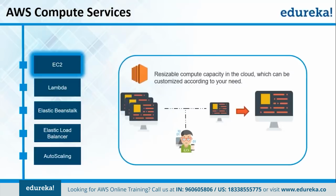EC2, like I said before, is just like a raw server. Now you can configure this raw server to be anything, right? You can configure it to be a web server, like I said, or a worker tier environment or something else. And this web server can be resized according to your needs. The instances or servers that you've launched can be replicated, as in you can launch multiple servers of the same configuration, or you can also increase the configuration as well. So this is the kind of resizability that you get with EC2, and this is what EC2 is all about.